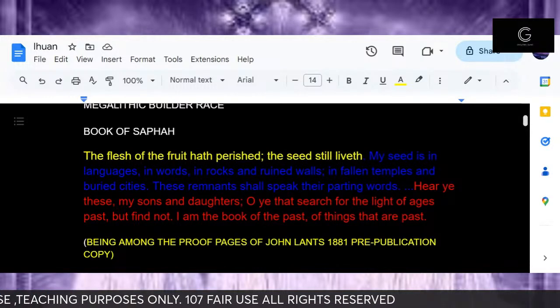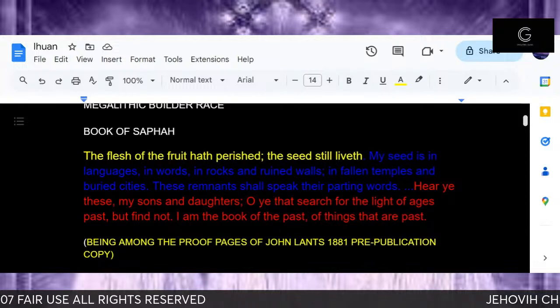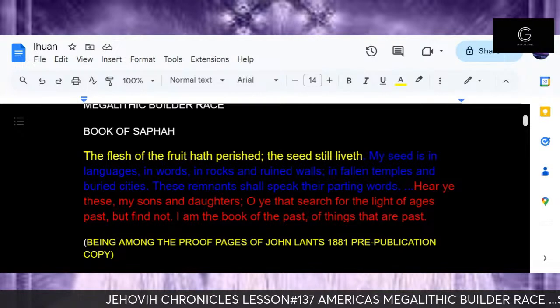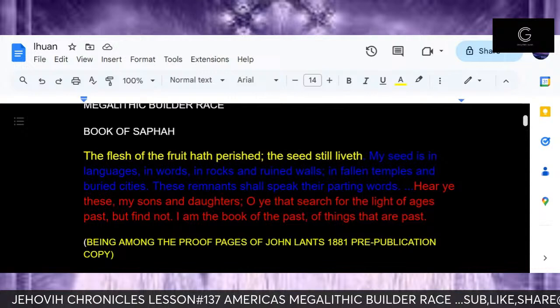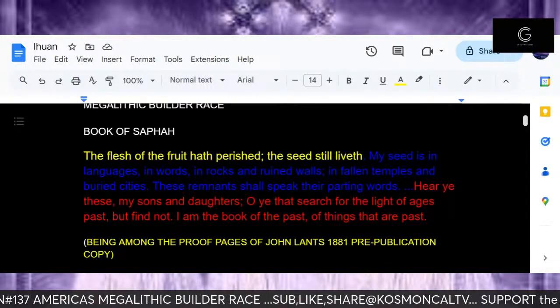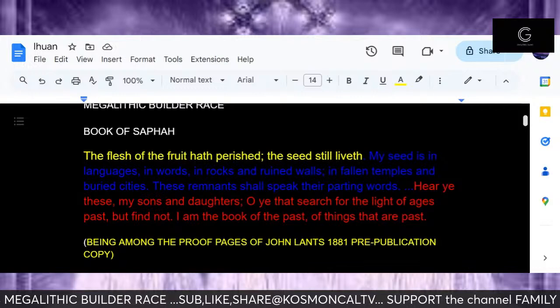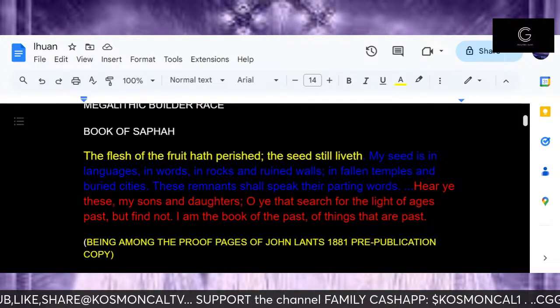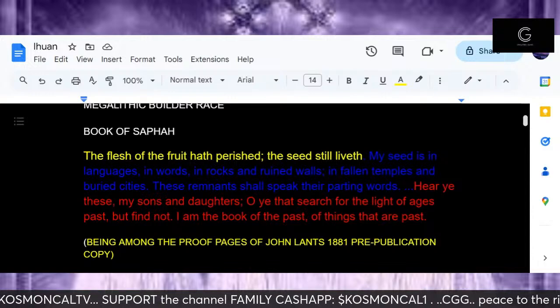So the Creator says, look for me. My language is in the words, in languages, in words, in rocks, in ruined walls. And these are ways to go about to prove anything objectively, right? So when we take this into account and we look for the megalithic builders, right?